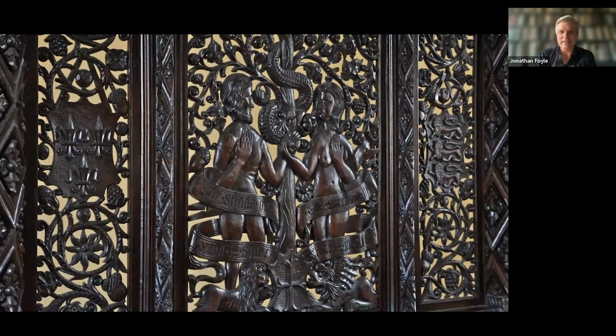Well, it's very high quality, isn't it? It's a beautiful piece of carving. It has an intensity to it, a seriousness. It is, in fact, a work of art. And you have this couple with a hand on their breast. But what's the serpent doing there? Why has it got an apple, and why are they holding one?